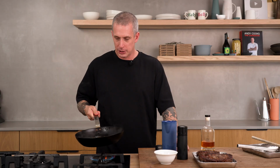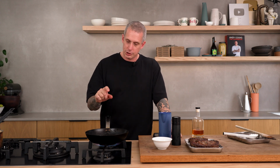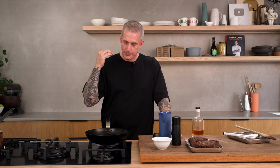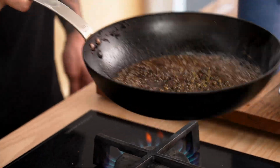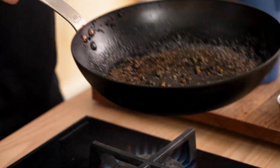Doesn't need any. Maybe a little bit at the end once we put the cream in, but we'll taste it then. Now tip, you really want to reduce the sauce right down before you add your cream. Otherwise, you're going to have a sauce that's too runny. You want something with a bit of viscosity to it. This is what we're looking for, a nice, thick sauce before we add our cream.